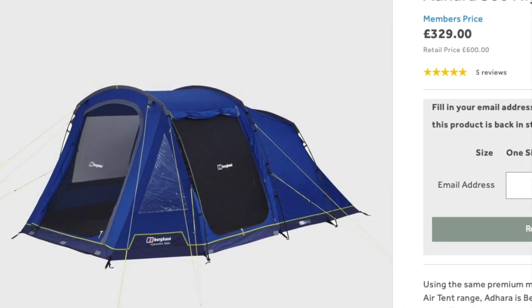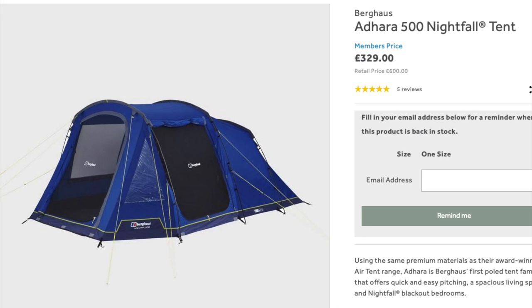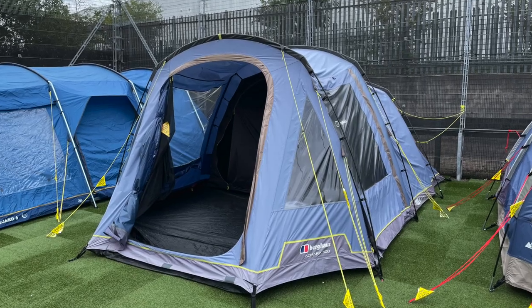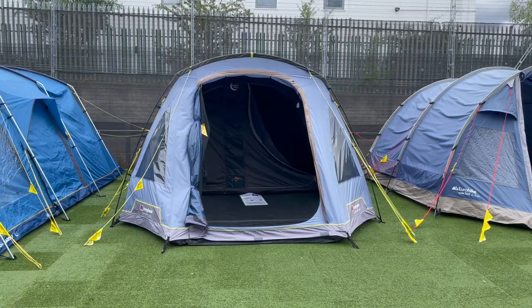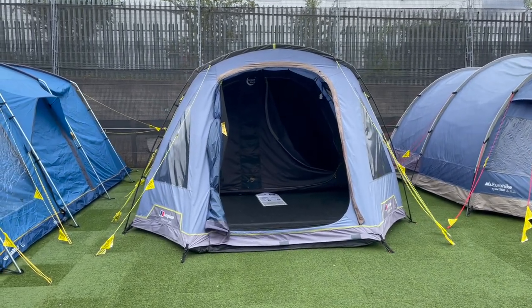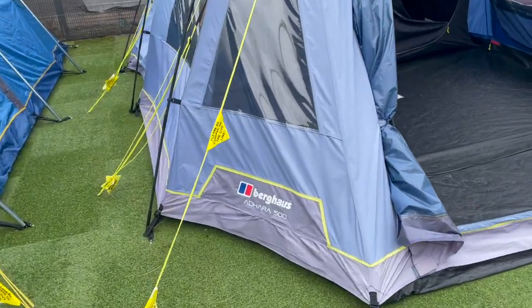The Berghaus Adhara 500 Nightfall Tent is a 5-man tunnel style family tent. And according to the website, it uses the same premium materials as the award-winning air tent range. It uses 3 poles, the 2 ones at the front are the same size, with the one at the back being a bit shorter, so there's less headroom in the bedroom, which is at the back of the tent.